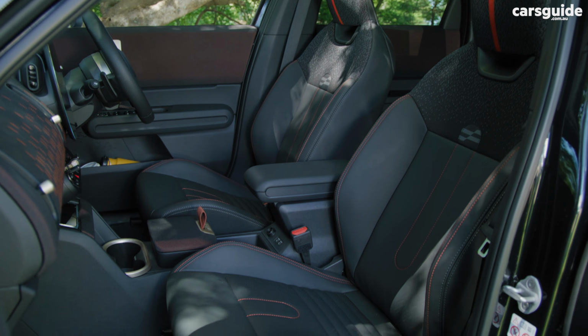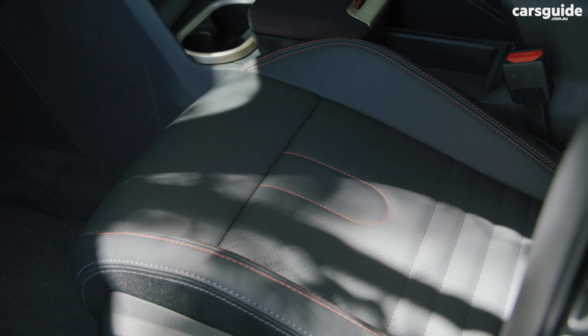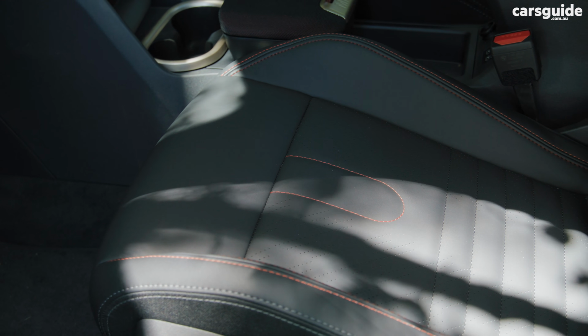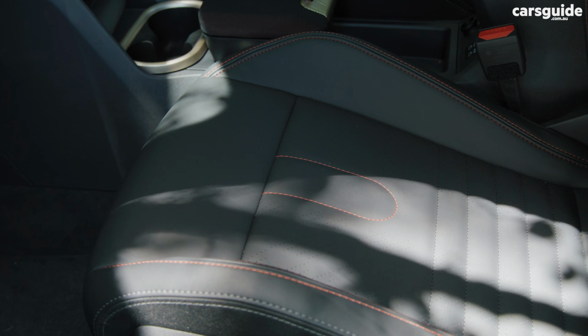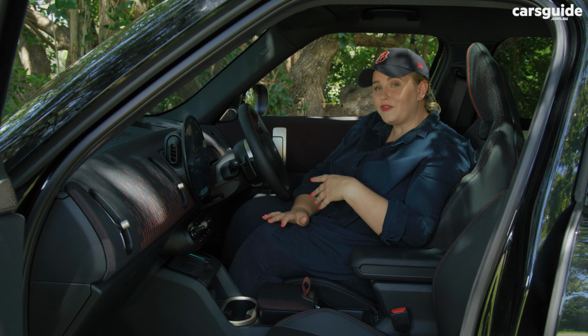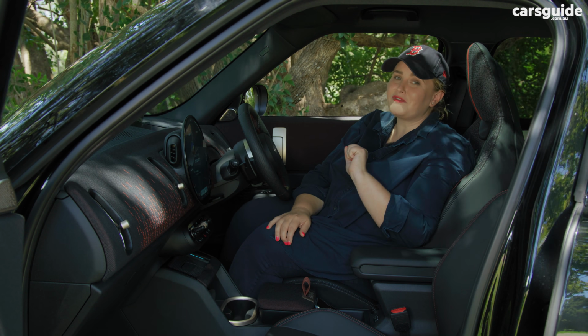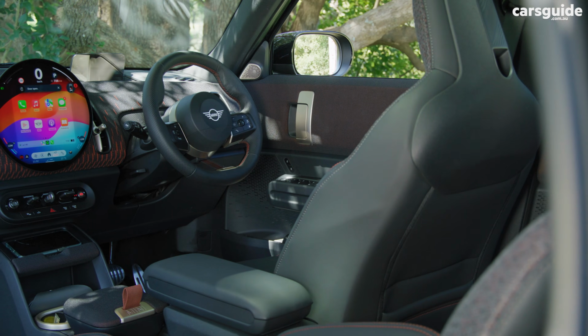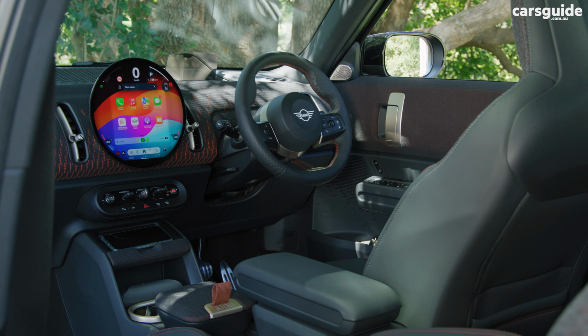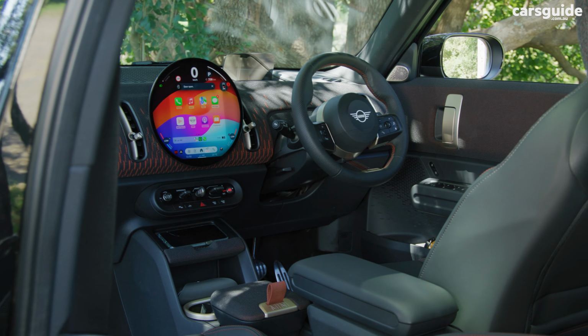Up front, there's a lot of space to be had, which is great. The seats feature high side bolstering as well as quite decent padding, but they are still on the firmer side, which means that you do get a little bit of fatigue on longer journeys. Around town though, they're very comfortable and the massage function is excellent. At first, the storage options look a little bit odd, but they're very functional and there's heaps of cubbies to pop all of your gear into.